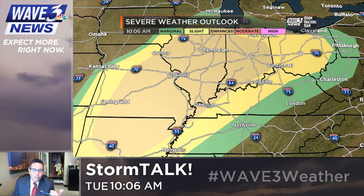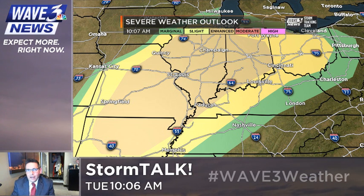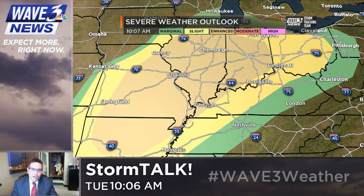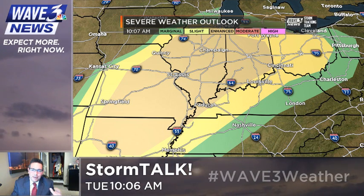I think if the outlook, you know, went all the way out to say 10 a.m. tomorrow, we would see the enhanced a little more to the east. Either way, don't get caught up in the outlooks. It's not important. We're beyond that now. Now the awareness is out. The outlooks are for awareness to let you know something could happen or is likely to happen. Now we're to the point where we're getting ready for it to happen, and we need to talk about that.